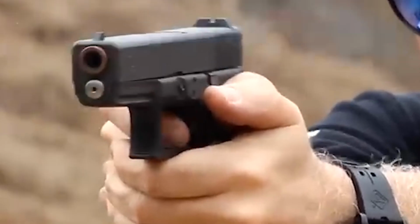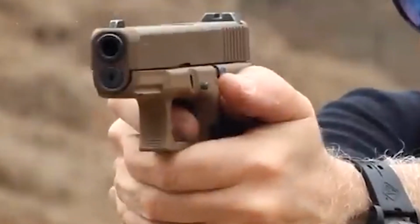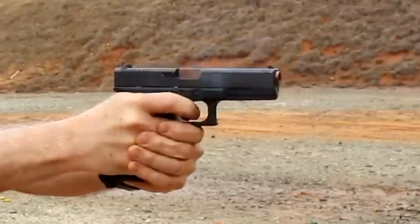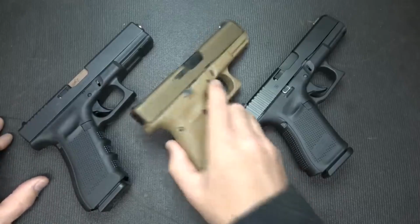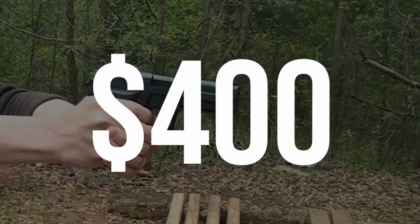The Glock 19's aftermarket support is vast, with a wide range of accessories and customization options available. This allows users to personalize their pistols to suit their preferences, from sights and triggers to slide modifications and mag extensions. Number 16. Sig Sauer P226, $400.